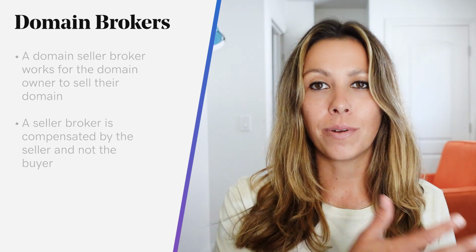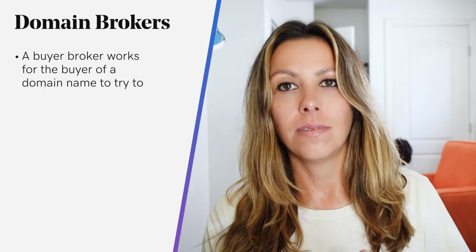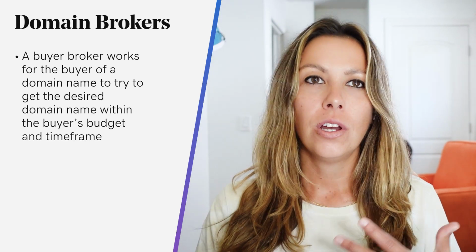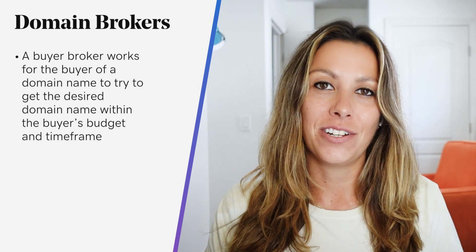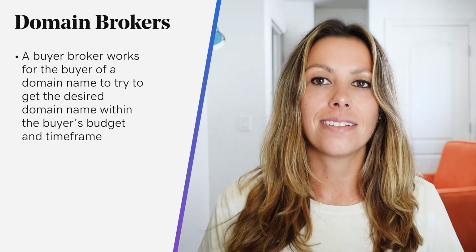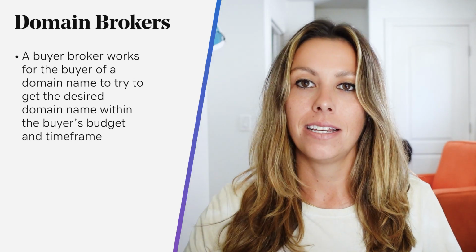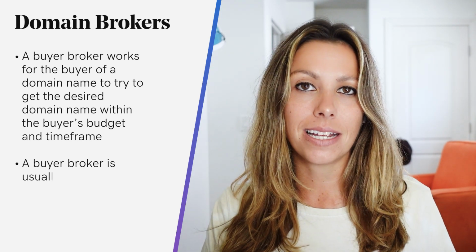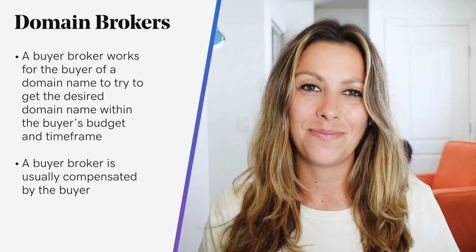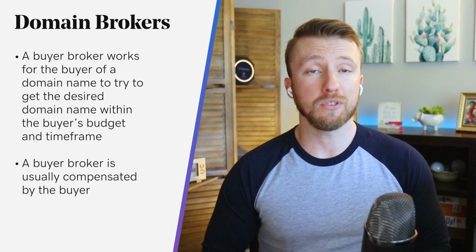Now, a buyer broker works for the buyer of a domain name. In this context, a buyer broker's role is to, first off, try to get a desired domain name, and then second, get it within whatever the buyer's designated budget and time frame is. And a buyer broker is usually compensated by the buyer and not the owner or the seller of the domain name. And now both types of domain brokers will set a budget.